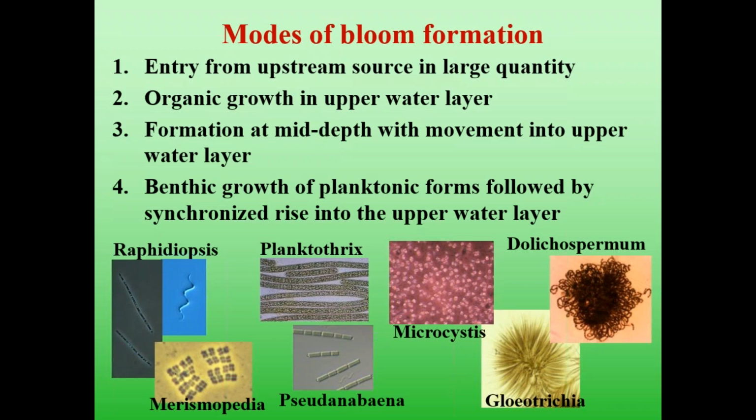Number three is formation in the mid-depth with movement into the upper water layer, basically what we call a metalimnetic bloom. It forms down around the thermocline, usually slightly below it, where there's just enough light to get by, but there are enough nutrients coming from underneath to fuel the bloom. Depending upon where the thermocline is, those things may get mixed into the upper water column and cause a bloom. And finally, the one that's turning out to be way more common than we ever thought is benthic growth of planktonic forms, followed by a synchronized rise into the upper water layer.